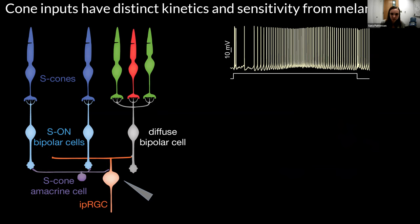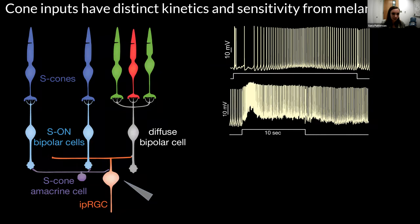Now here's a current clamp recording of an ipRGC's response to a 10-second light. You can see a little bit of a residual transient response from the cone photoreceptors at light onset. And then around 4 seconds in, the intrinsic response kicks in. Now here's a light that's 20 times as bright. The x-axis is a little different, but the timing's the same, with this very dramatic depolarization, presumably the intrinsic response, occurring at about the same time point as before.